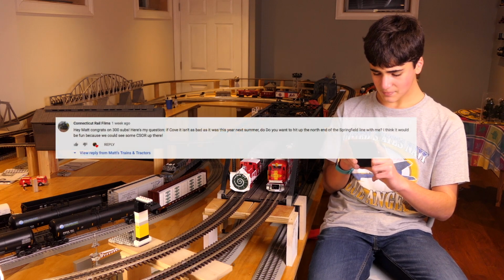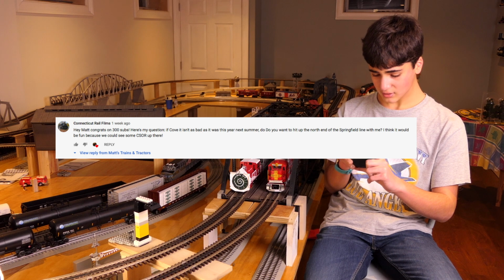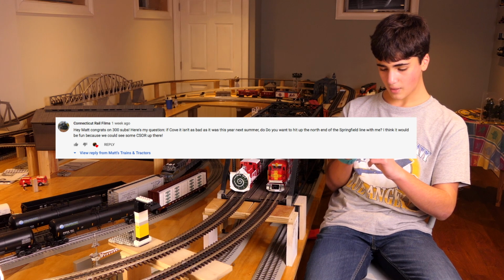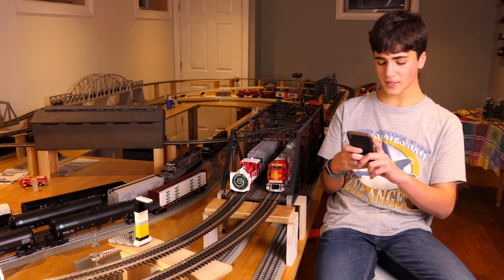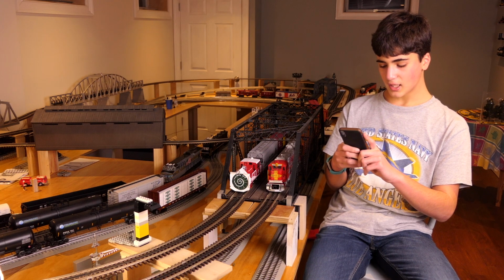Connecticut Rail Films, my guy. If COVID isn't as bad as it was this year, next summer, do you want to hit up the north end of the Springfield line with me? I think it would be fun because you can see CSOR. Yeah, man, I really would like to mix it up a little bit. And, yeah, that'd be neat.